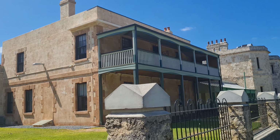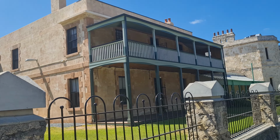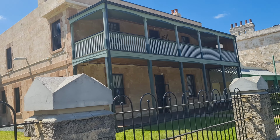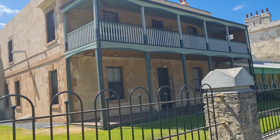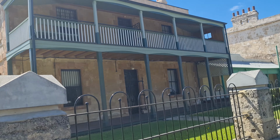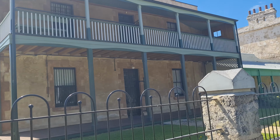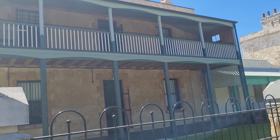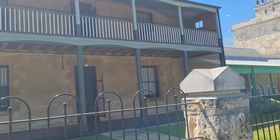This one doesn't look too bad actually. They're all double story places, nice big verandas around them. Then you've got balconies on top. They've got quite thick wrought iron burglar bars on them for obvious reasons.